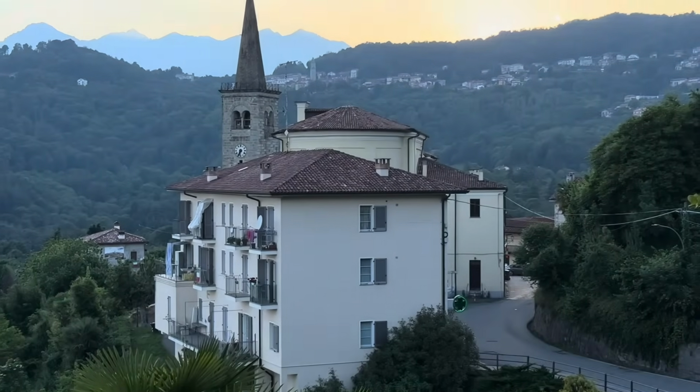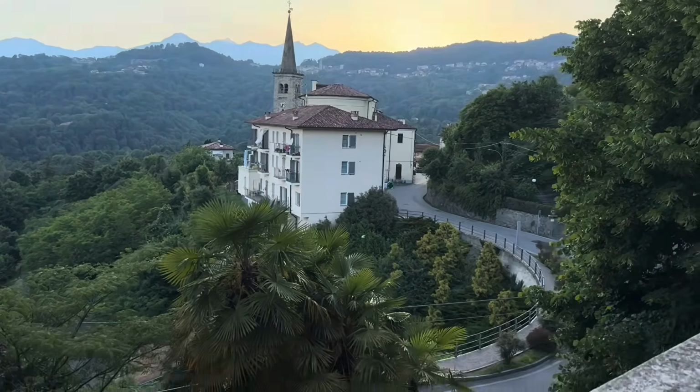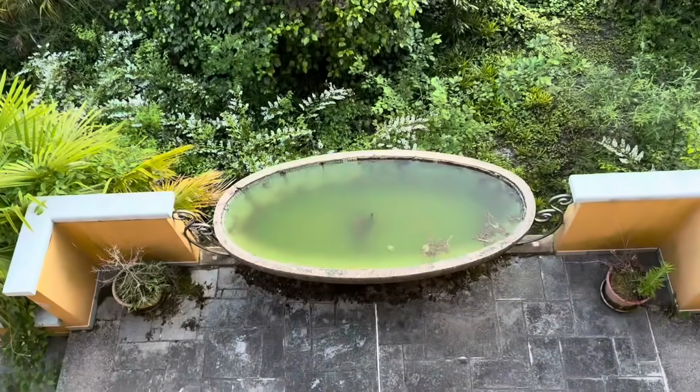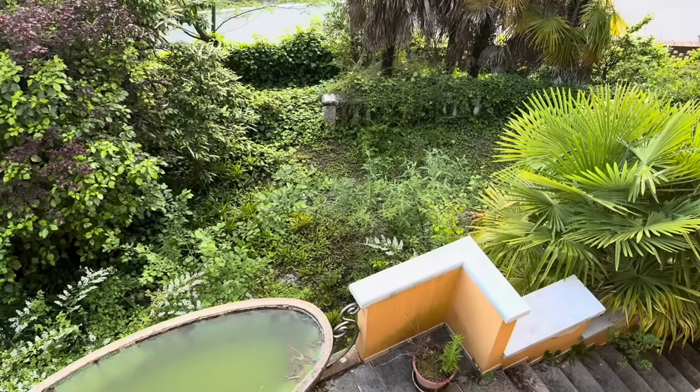That's crazy. I wonder if anyone's watching me at the moment. I feel like somebody is. But anyway, look down here. They had a big water feature there. Obviously it's gone a bit green now. Before this was overgrown, there's seating down there.